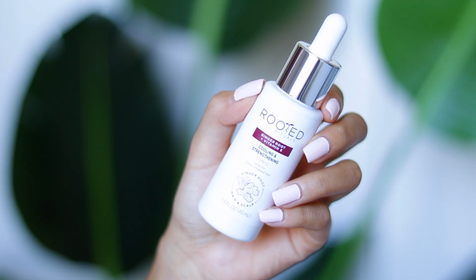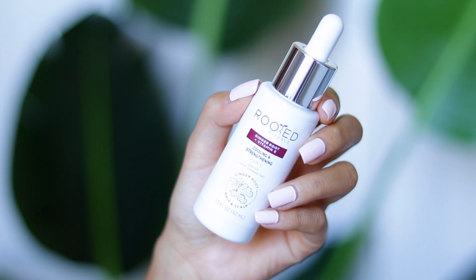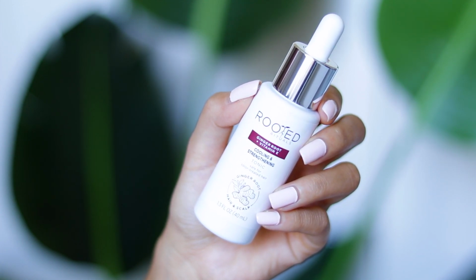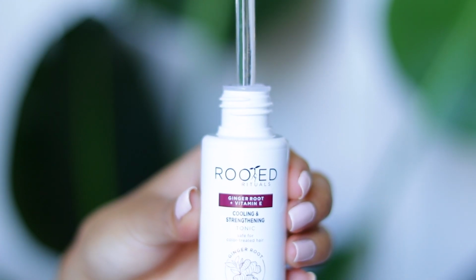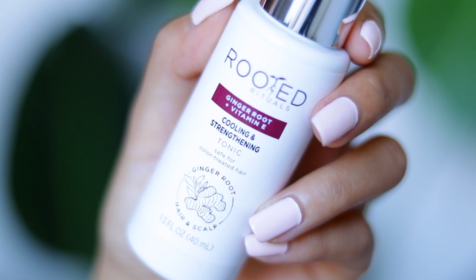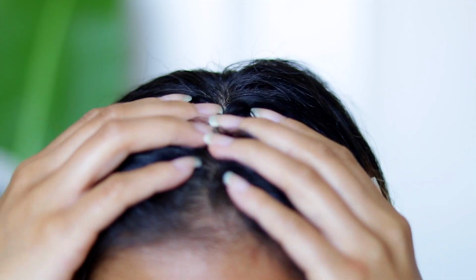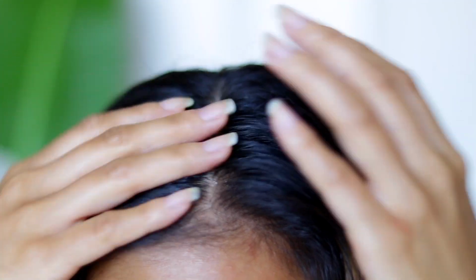Moving on, we are treating our hair to some cooling and strengthening tonic, and this one basically packs the perfect 1-2 punch for scalp and hair. It can be used daily, or you can use it to cool your scalp, providing instant relief. This tonic improves the scalp moisture barrier to promote thick, healthy hair growth over time, and again, this one smells so good.